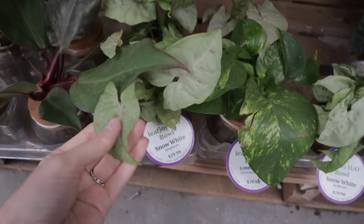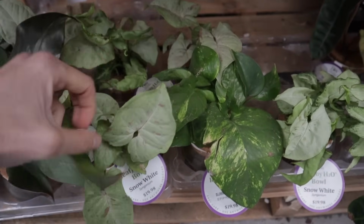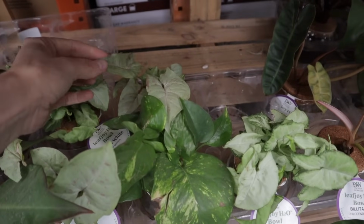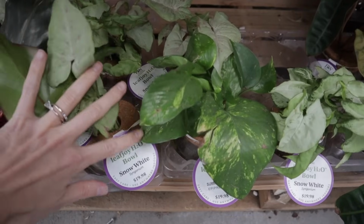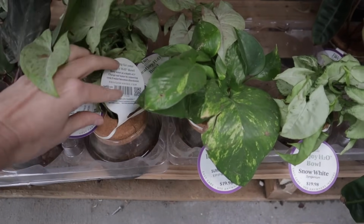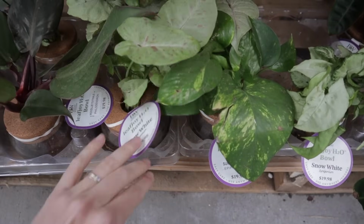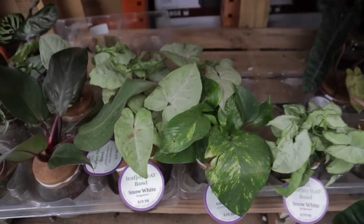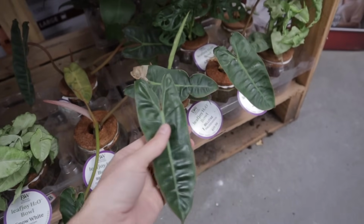Here's another cute syngonium I found. It's one of my favorites, and it's called a confetti syngonium, and it just has beautiful pink spots on the leaves, and I'm seeing them more and more at big box shops. Sometimes they're mislabeled as Snow White, but lately I've been seeing them in these H2O bowl pots, and they are really great. Another suggestion is that a lot of the philodendrons will have an alocasia leaf shape.